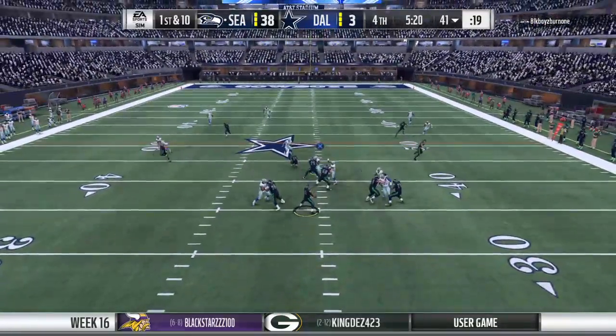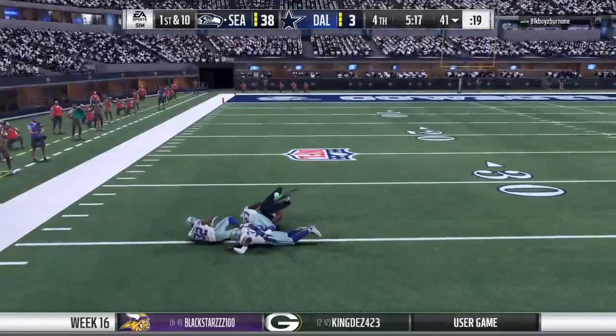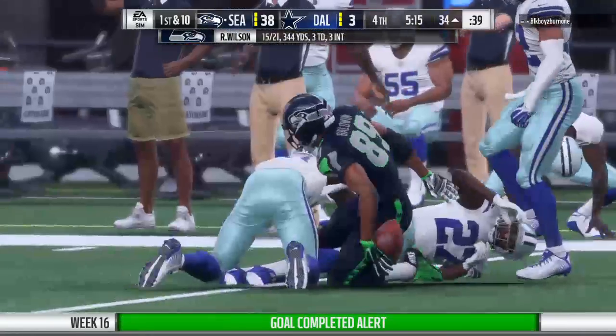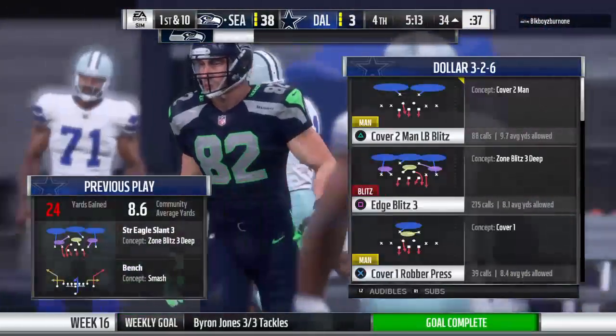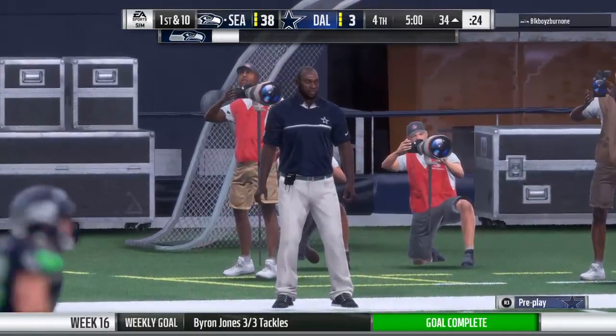Well, throw on first down with Wilson. It's caught on the left side by Baldwin. And he's going to get this all the way down inside the 35. That one goes for 24 yards.